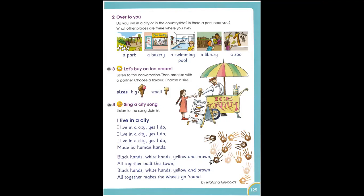"All together built this town." All together means kullahum sawa. All together built this town. They are from different nationalities. They have different jinsia. They made the city. Like some people are Saudi nationals. Some are foreign, meaning from different countries. Like me, I am from a different country.